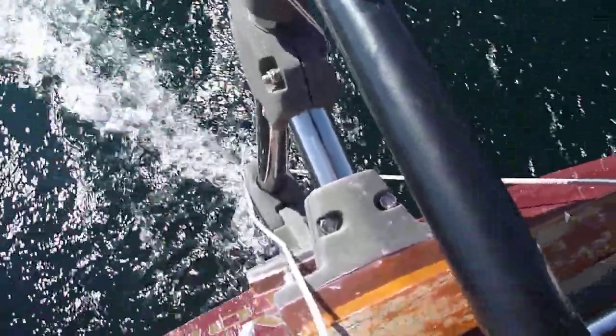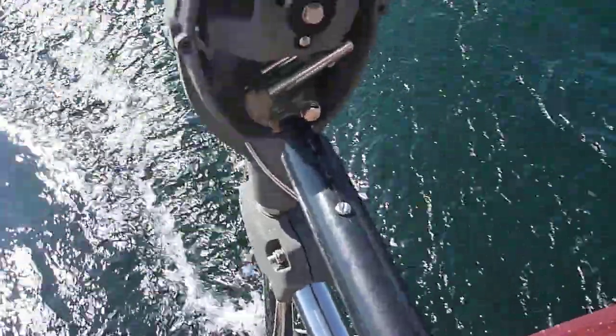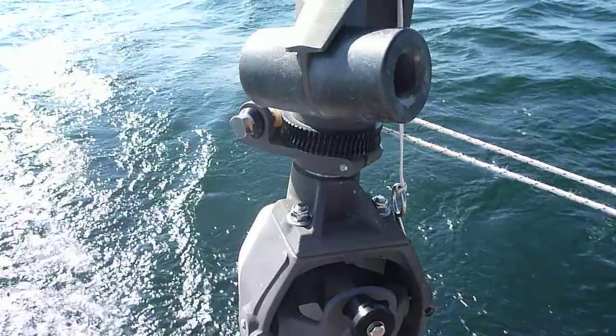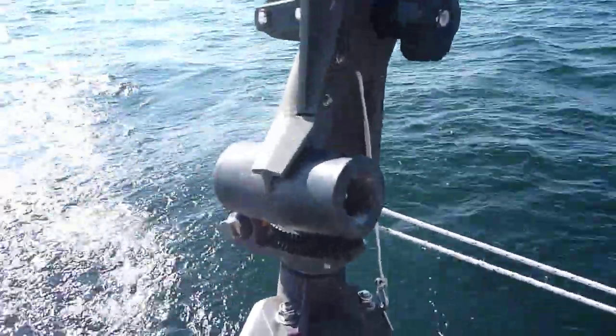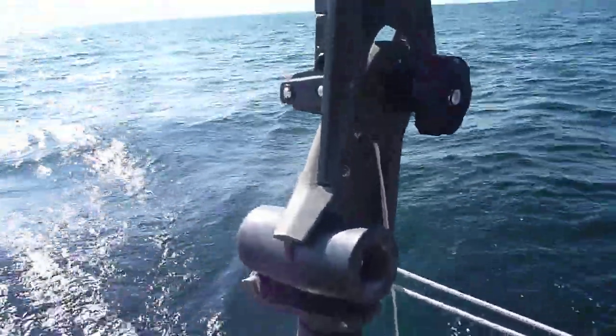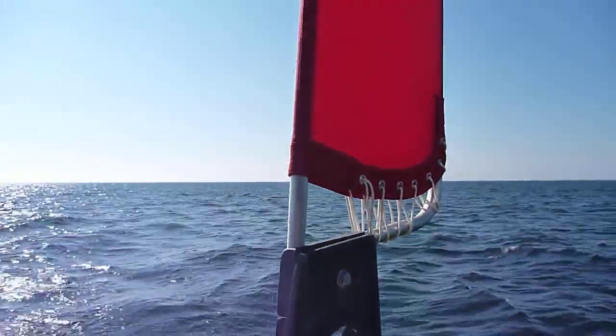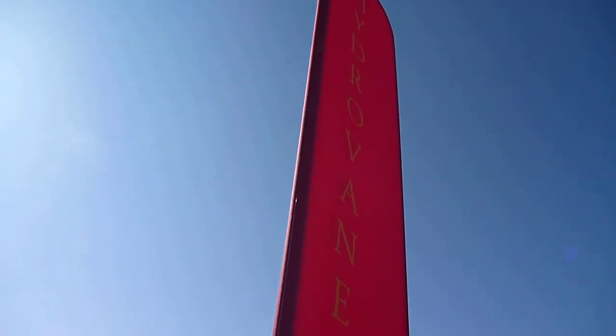And you can see I've got a bit of a tiller extension that I've built on the Hydrovane unit itself. And again, there's the weights counterbalancing and helping drive the vane and the vane itself. Good folks at Hydrovane there out in Vancouver. Up, look way up.